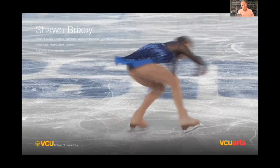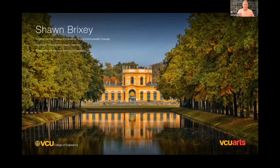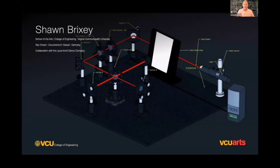Another project that I did, Sky Chasm, which was Documenta 8, was an environmental installation where museum visitors actually created time travel differences between quantum phase entangled photon pairs. And while that sounds maybe a little bit elaborate, you can think of it this way: if any of you are familiar with the Michelson and Morley experiment and Sir Arthur Eddington, which proved general relativity, I built an elaborate modification to what's called an interferometer.